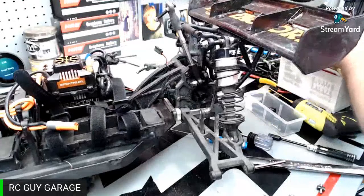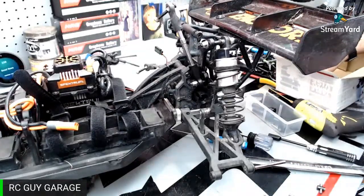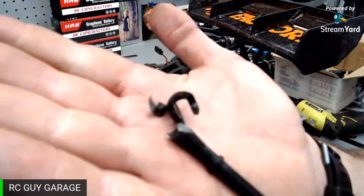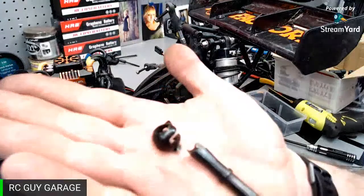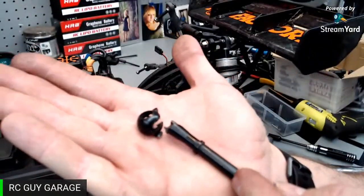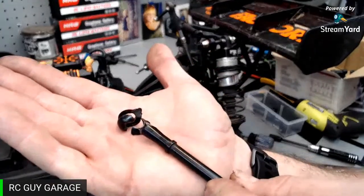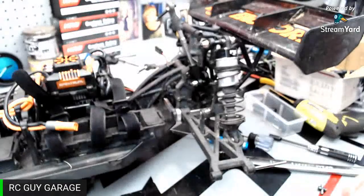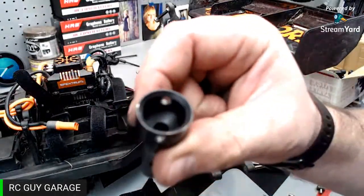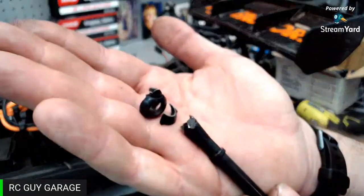But yeah, I'll show you what we broke. I actually have all the pieces. So this ended up shattering. This is the CV end of that CVD that they call it. But that's the end piece that actually goes inside of here. I'm sure you know that. And we had shattered it pretty bad.